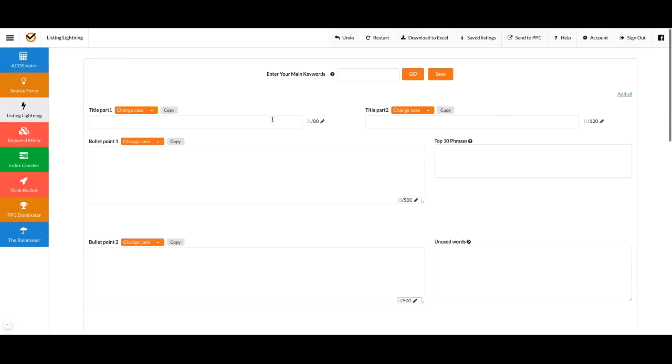It's pretty straightforward. The first thing we need to do, it says enter your main keywords. Notice how it says keywords and not keyword, and if you hover over it says enter at least 2 words. Today we're going to do latex gloves. So, if you enter gloves, that would work and give you some results, but it wouldn't be as accurate and as relevant as latex gloves, because that's what we're actually trying to promote on our listing. So let's go ahead and type in latex gloves.